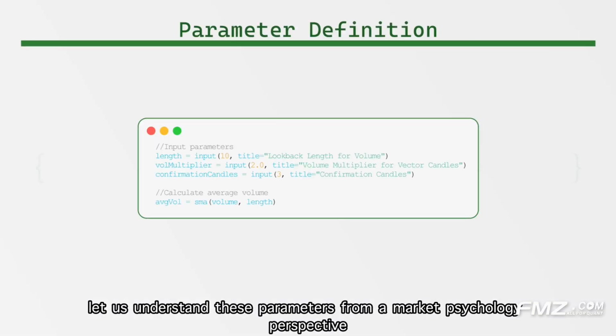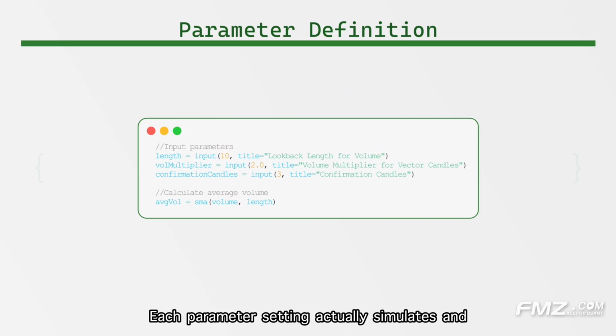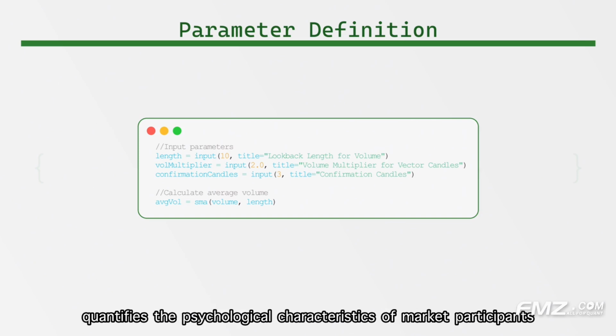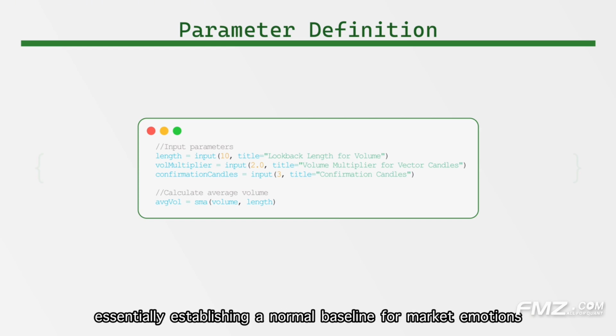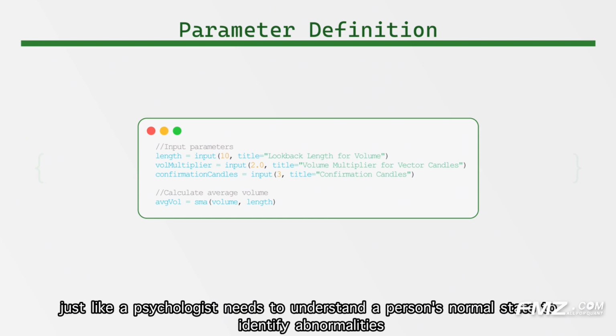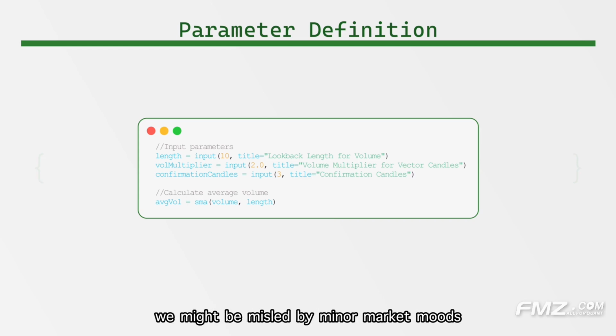Before diving into the core logic, let us understand these parameters from a market psychology perspective. Each parameter setting actually simulates and quantifies the psychological characteristics of market participants. The length parameter defines the volume look-back period, essentially establishing a normal baseline for market emotions, just like a psychologist needs to understand a person's normal state to identify abnormalities. If this period is too short, we might be misled by minor market moods. If too long, we might miss key emotional transitions.